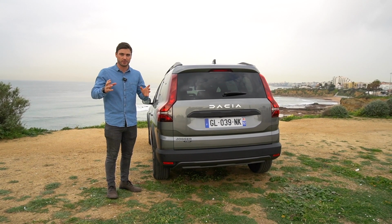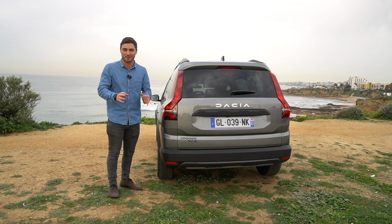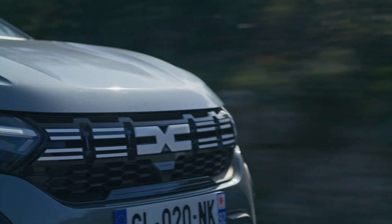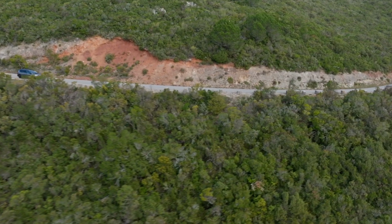And then in terms of the battery, because that's always a big one, people think, oh yeah, but the battery will pack it in 6 months or whatever it might be. That's what people think, but the good news is you'll actually get 8 years or 160,000 kilometers warranty on that battery.